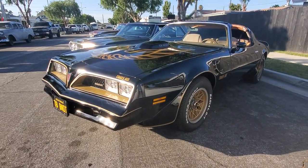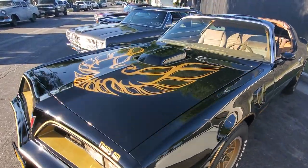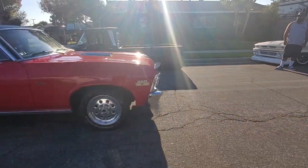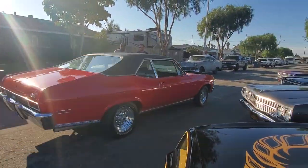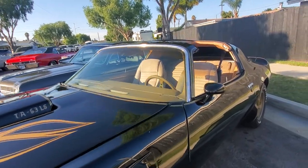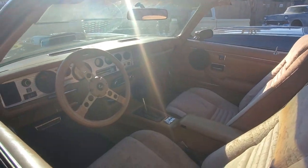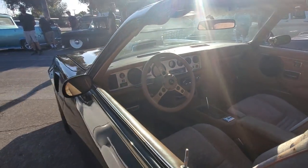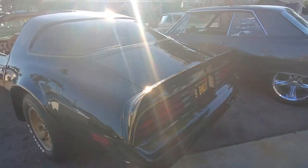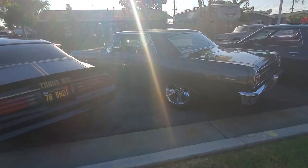6.3. Trans Am liter, '78 Bandit with a flying chicken on the hood. We got here, look at that, Nova 350 popping in. Out of Washington, 1971 Nova. T-tops in the Bandit car, automatic, 3-speed, power windows right on the console, beautiful. '78 Bandit, Trans Am. Yeah.